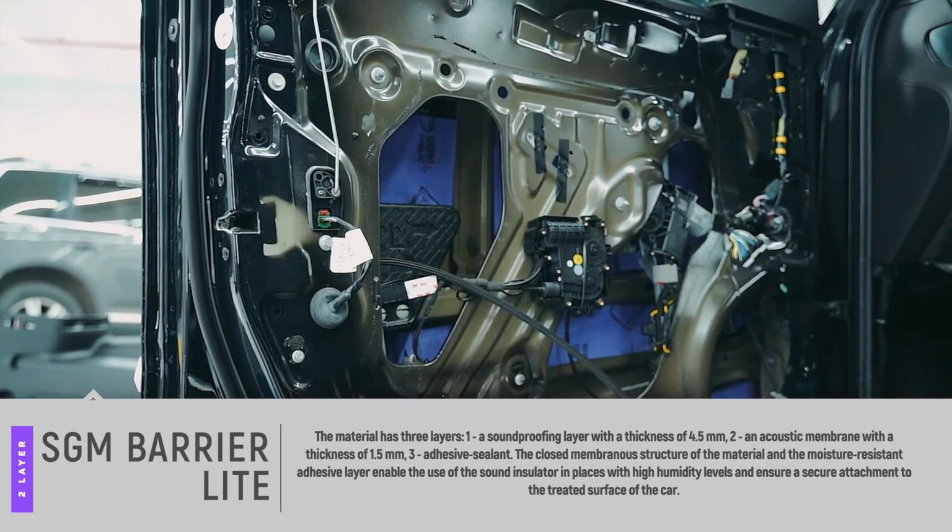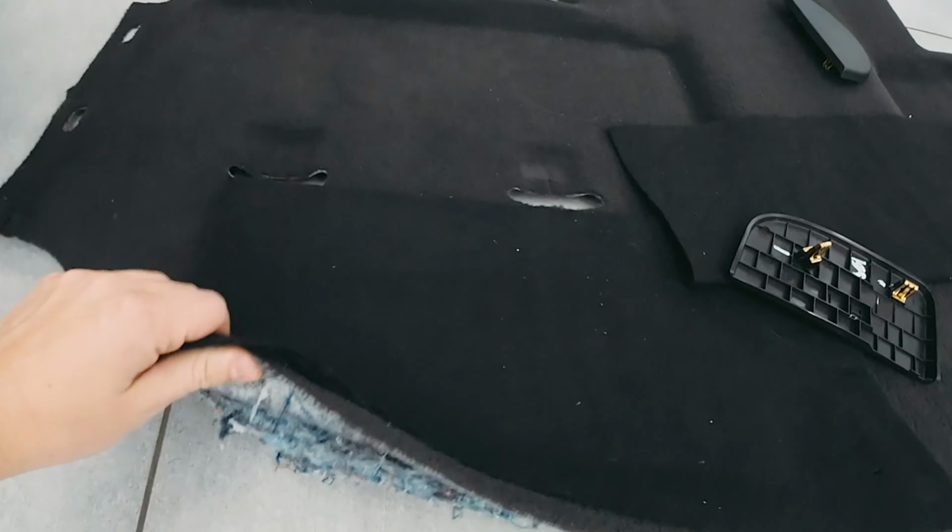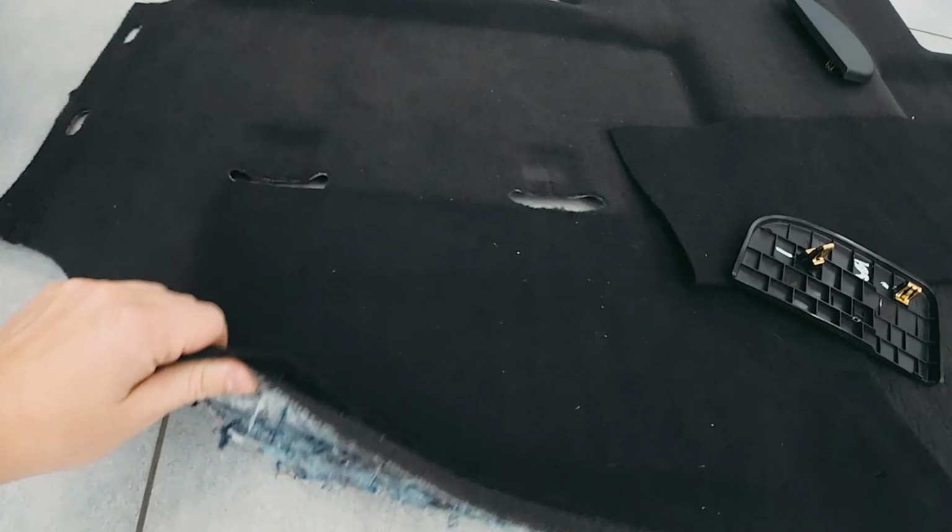Our car has already started falling apart. Removed the back row of seats. As you can see, only bare metal here. If someone knocks, it sounds like a tin can. No vibration isolation on the floor despite it being a Cadillac. Here we only have this type of carpet that acts as both sound and heat insulation, but it doesn't really provide much help.